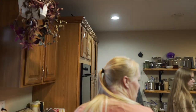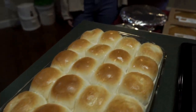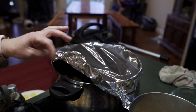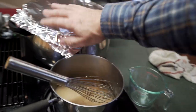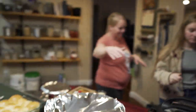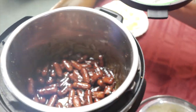We cooked it last night. Oh, these beautiful rolls. Potatoes underneath that tin foil. Some delicious red potatoes that I made. Gravy next to it from the drippings of the turkey. Turkey drippings gravy. Oh, come back over here. I burnt these. They're beautiful. They're not too bad.